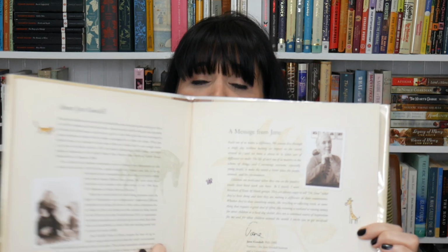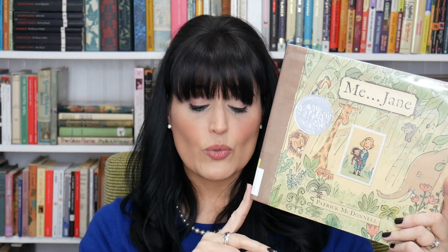And at the back, there is a section about Jane Goodall. And it shows a little picture, and then there's also a message from Jane Goodall at the back. So this was a sweet surprise because I was familiar with Jane Goodall, so I really enjoyed this one too.